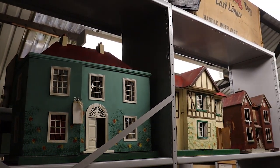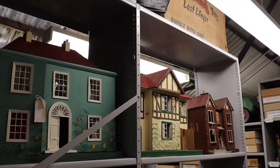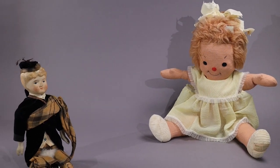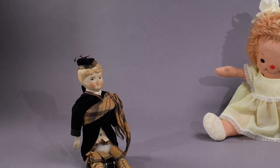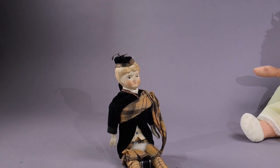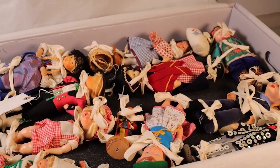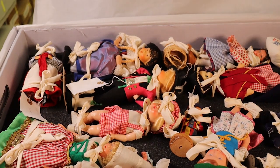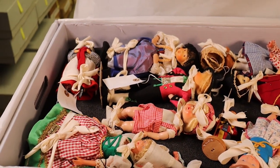The Museum's Collection Centre is home to hundreds of the Museum of Childhood's doll collection. We have dolls made of cloth, bisque, and costume dolls collected from around the world. These costume dolls are carefully packed and labelled in this box.